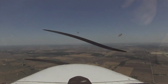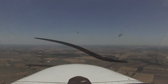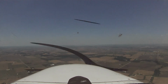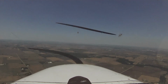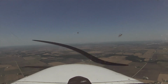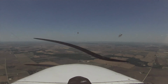Okay. Let's bring the power up to about 2,400. There you go. And I'm going to lean you out just a little bit. All right. Watch the EGT peak and then the RPM drop off. A lot of thermals today. Yeah, it's really heating up.